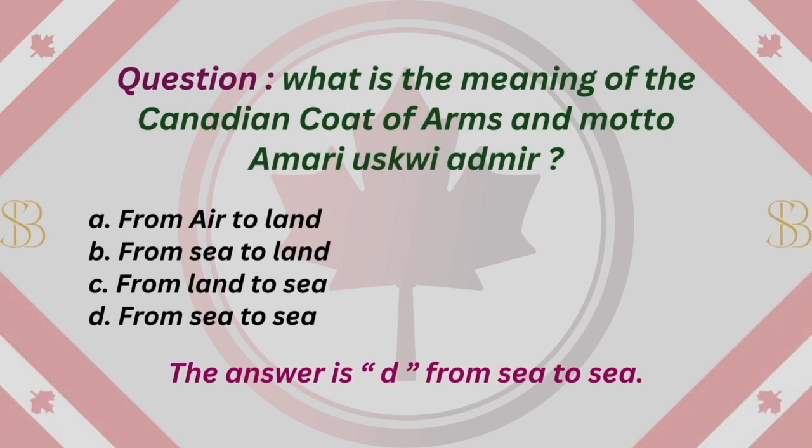Question: What is the meaning of the Canadian coat of arms and motto A Mari Usque Ad Mare? A. From air to land. B. From sea to land. C. From land to sea. D. From sea to sea. The answer is D. From sea to sea.